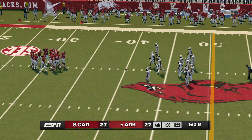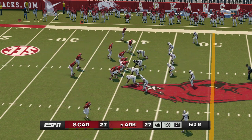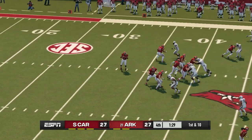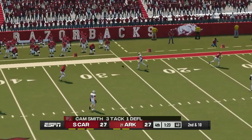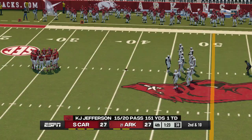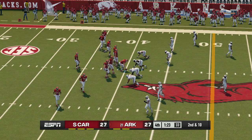Late in the fourth quarter in a one-possession game, and poise is what it's all about here. Who's going to have it and who won't? Going long. Oh, he had a shot at the pick. They're really fortunate that wasn't intercepted. Not a very smart decision by the quarterback. He had no shot at completing it.